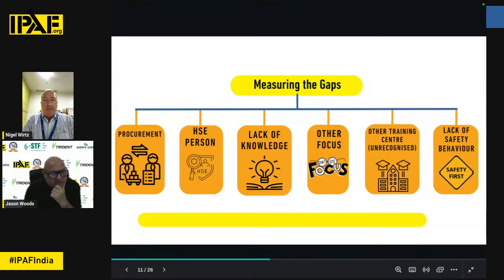Nigel, another thing which I would like to highlight is other focus. Do you find that if we know we've got to work at height, we just focus on the job at height rather than how we get there? Do you feel that there's a bit of that there as well?